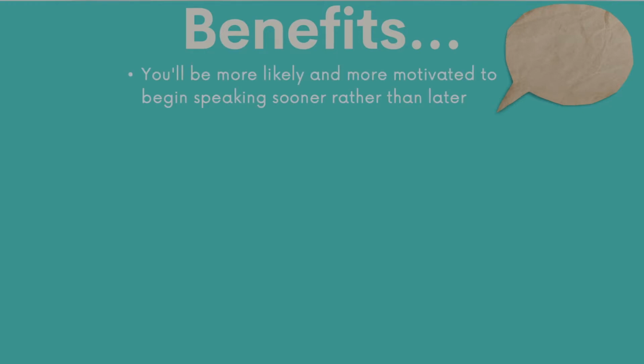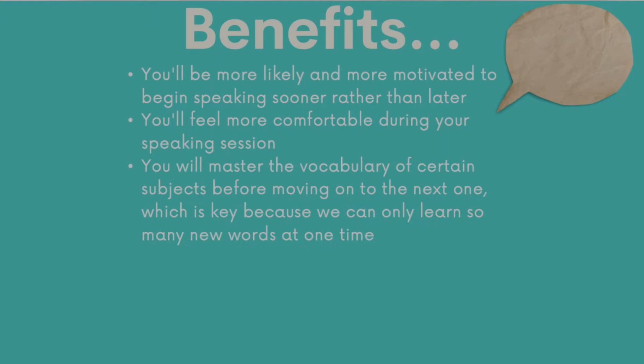So what are the benefits of this? Well, you'll be more likely and more motivated to begin speaking sooner rather than later. You'll feel more comfortable during your speaking session. You will master the vocabulary of certain subjects before moving on to the next one, which is key because we can only learn so many new words at one time. But again, as we discussed earlier, those most common words that are used in the language are going to be coming up in any type of conversation, regardless of the subject.